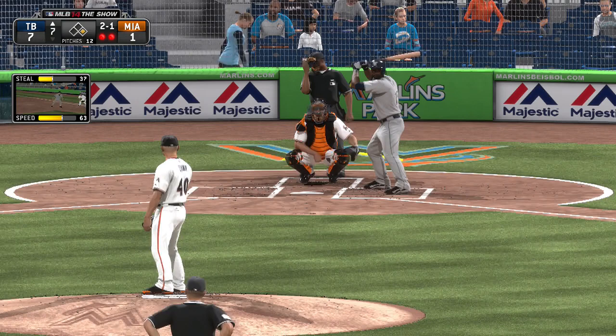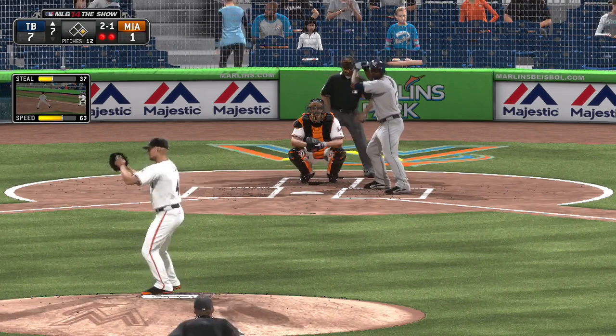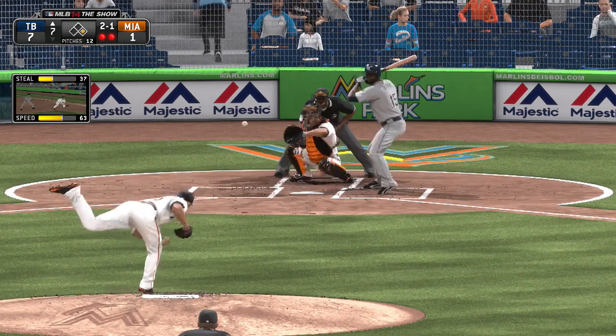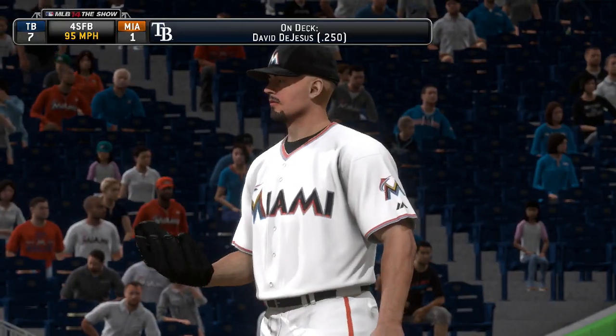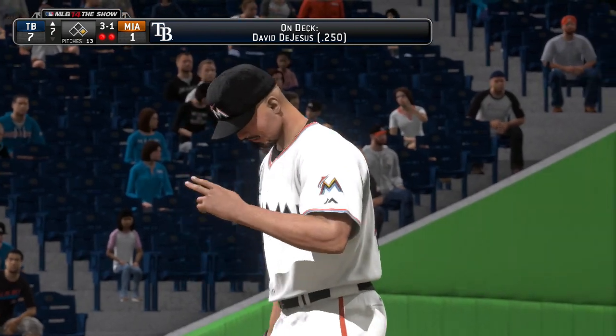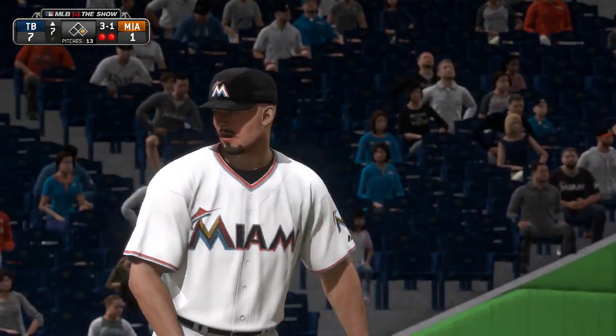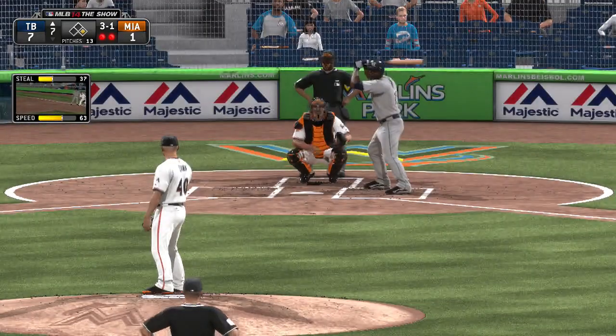A runner on first with 2 away. And he's fallen behind now, 3-1. Yeah, and you know what? You've got a better matchup on deck here with 2 outs. So on 3-1 now, they may not take any chances with this guy.